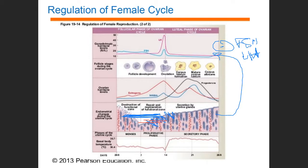Other ways, we could give guys some type of inhibin, or we could give them some type of blockage to their FSH production and reduce their sperm counts.